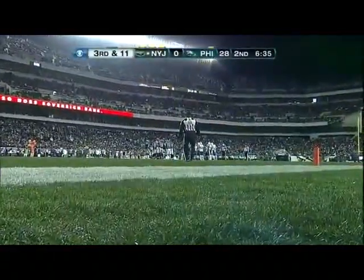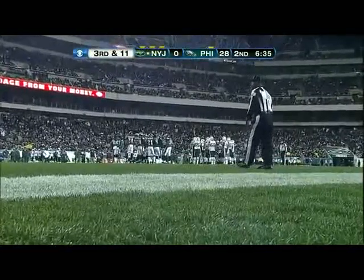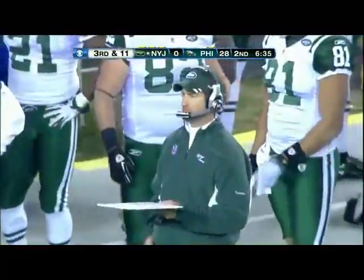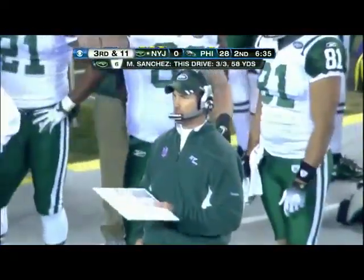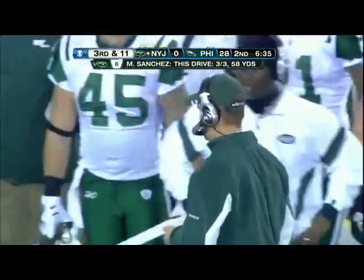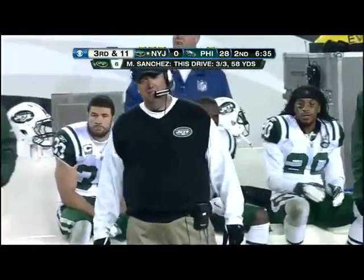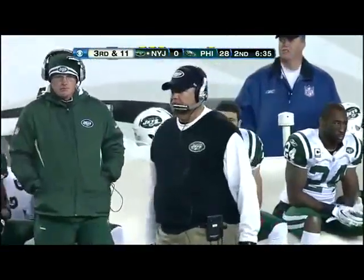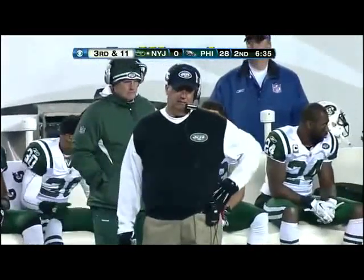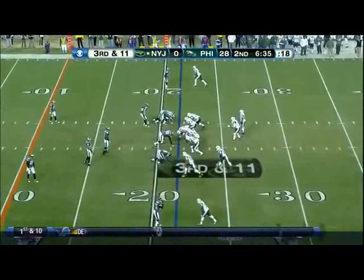Well, that sack really hurt him. It puts you behind in the down and distance. And Brian Schottenheimer over there, it makes his job a lot more difficult. You come up with these third and longs against a Philadelphia defense that can bring five or six rushers in this situation. For the Jets, no question, it is their most effective drive of the first half.